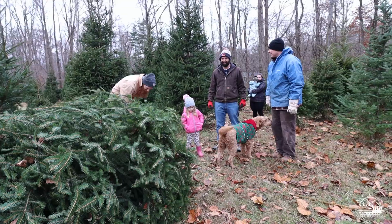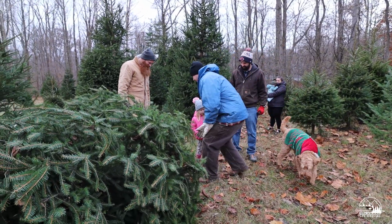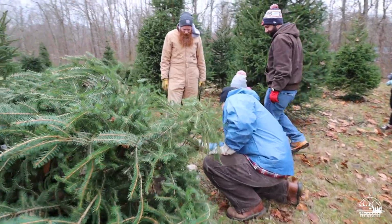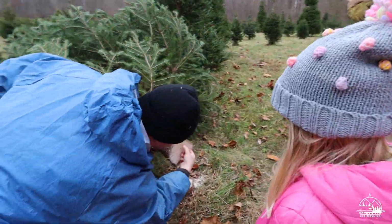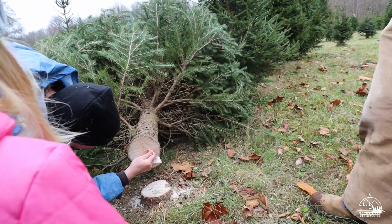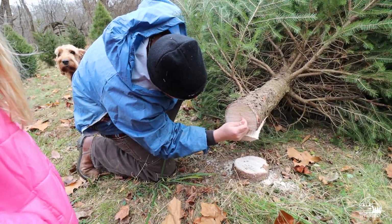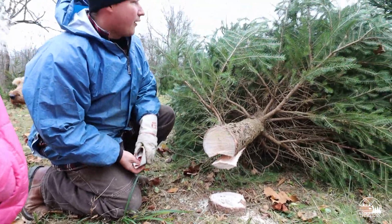That's awesome. How many years do you think this one's been here? How many years does it take to get this big, JD? Well, we can actually count the rings right here because they show up really easy on these trees. So you got 1 there, 2, 3, 4, 5, 6, 7, 8, 9, 10, probably at least 11 or 12 years old on this tree.